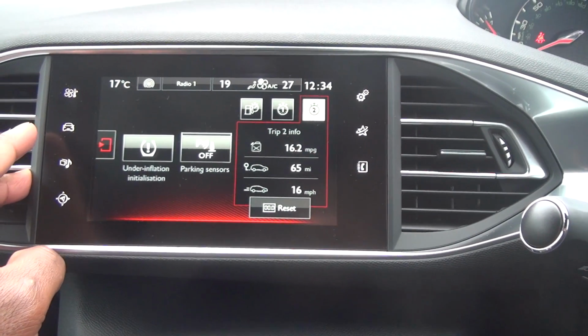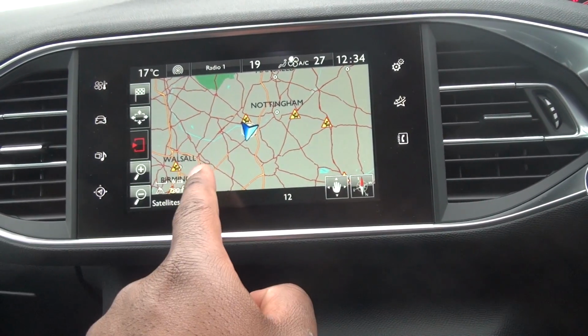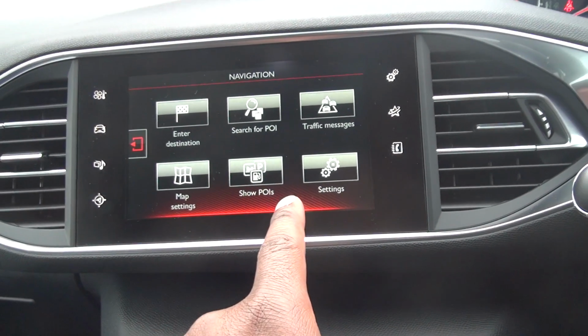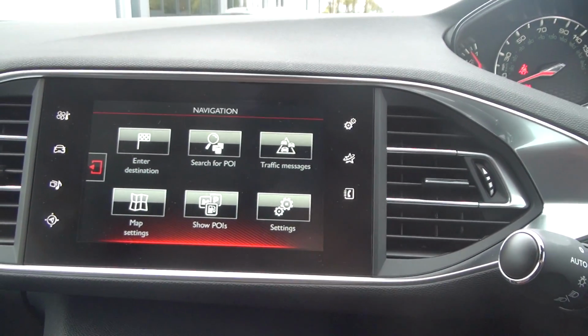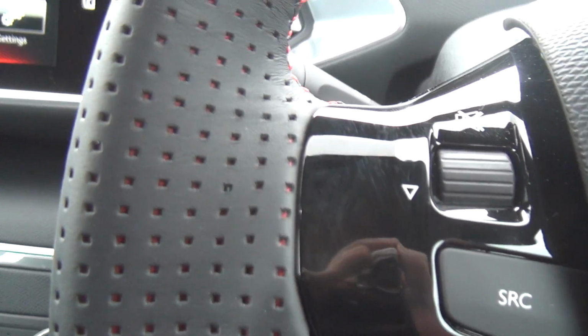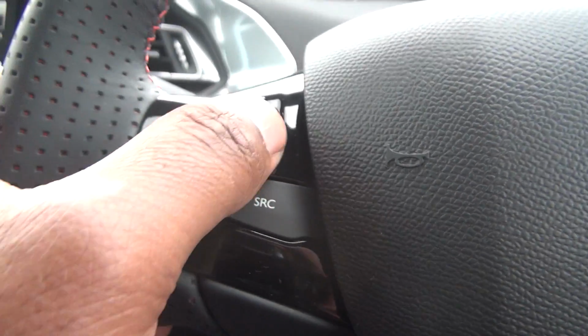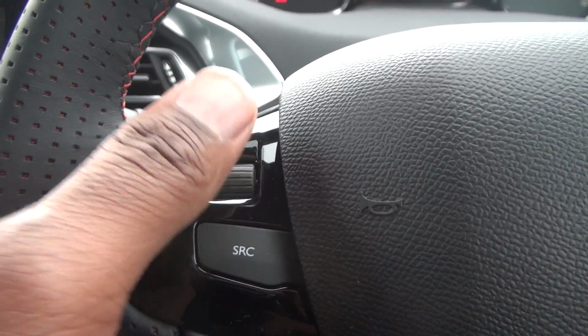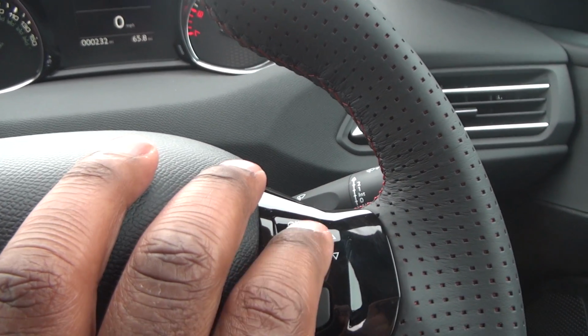Alright, you might have noticed this is not the most intuitive system in the world, and I can't actually find where the apps are. It might not be in this car, but anyway, you get the point. The steering wheel itself, got some nice detail on there, got some red poking through. Like I said, it's very tiny. You can change your audio source, you can change your volume settings, and you can cycle through menus via that one there.